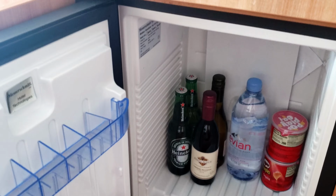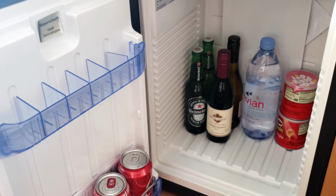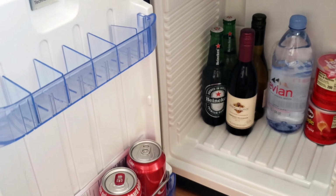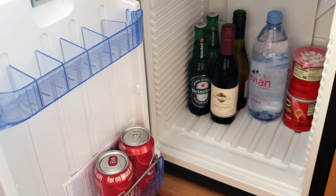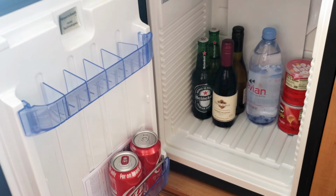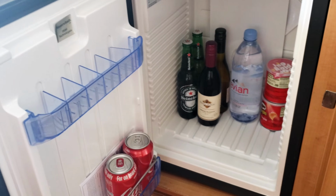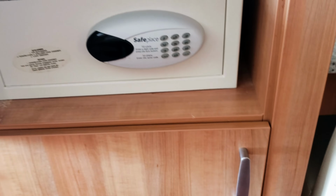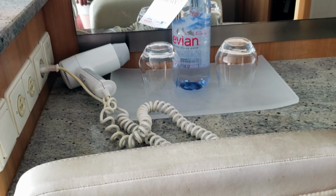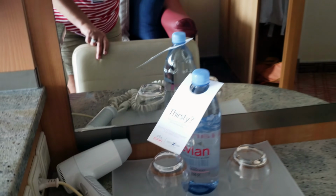Okay, so we have a mini fridge currently stocked with Pringles and some water. If you bring your own water or anything else that you want to put in there, you can always request to have this emptied out and put your own stuff in to make more room. And then in this one here is the safe, tucked away there. Some nice countertop space. We have your hair dryer that we pulled out so you could see, and a little vanity mirror with a chair for you to get ready.